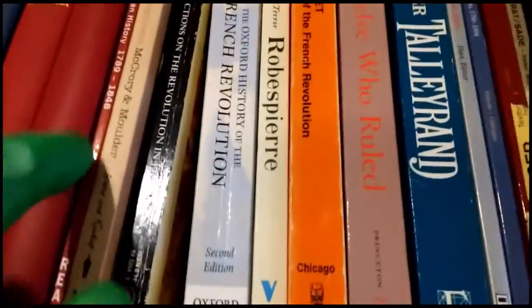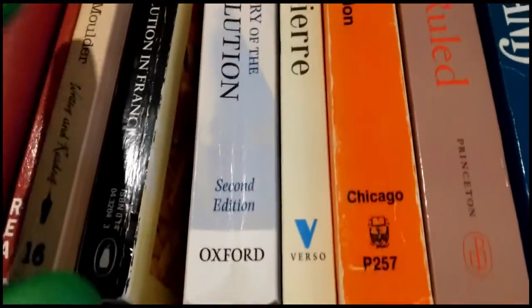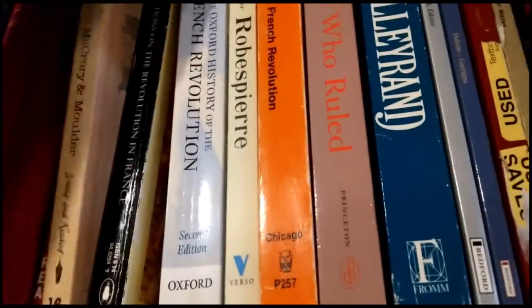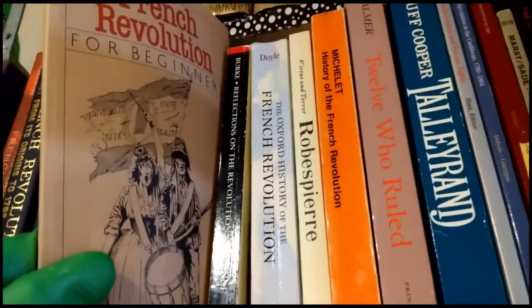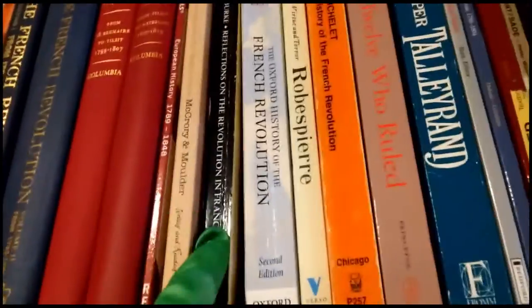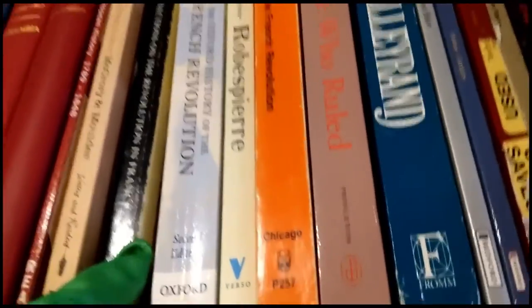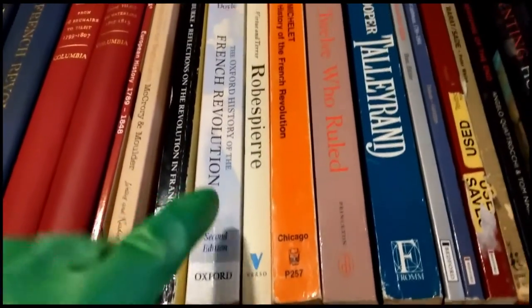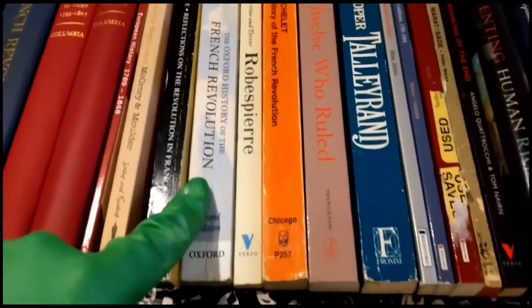Okay, now up here, we've just got kind of a timeline of European history in the first half of the 19th century, with some commentary. This is the French Revolution for Beginners. This is a series of books that are actually pretty interesting and go into a lot of detail considering they're supposed to be for beginners. We've got Edmund Burke's Reflections on the Revolution in France, and the Oxford History of the French Revolution.